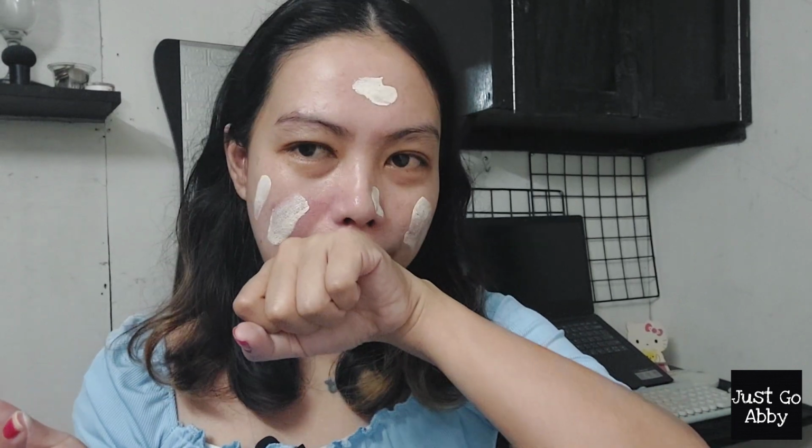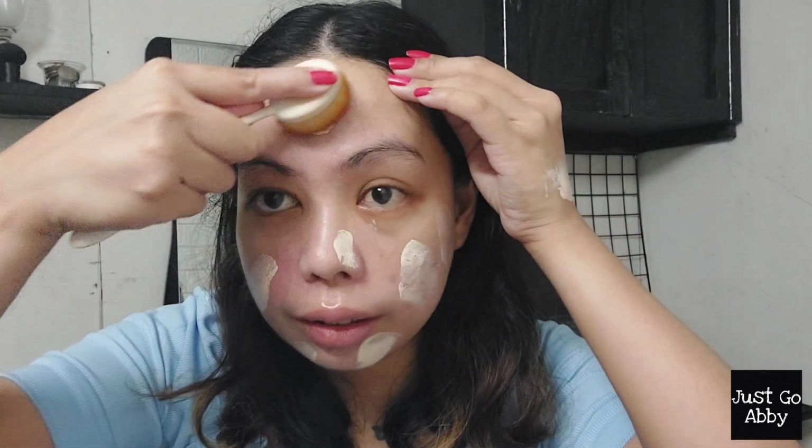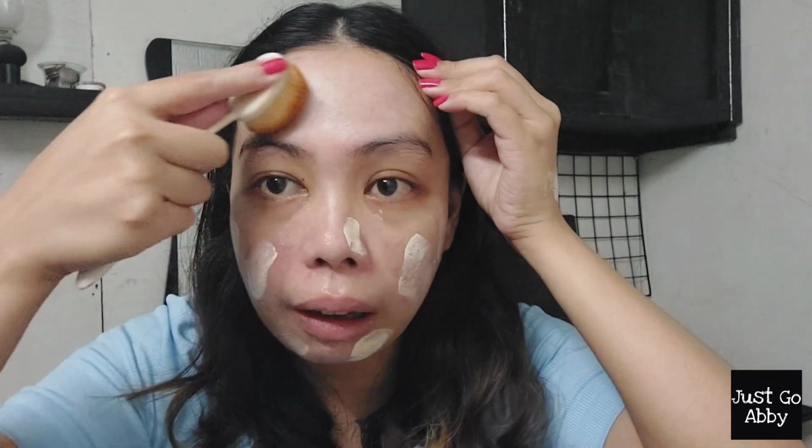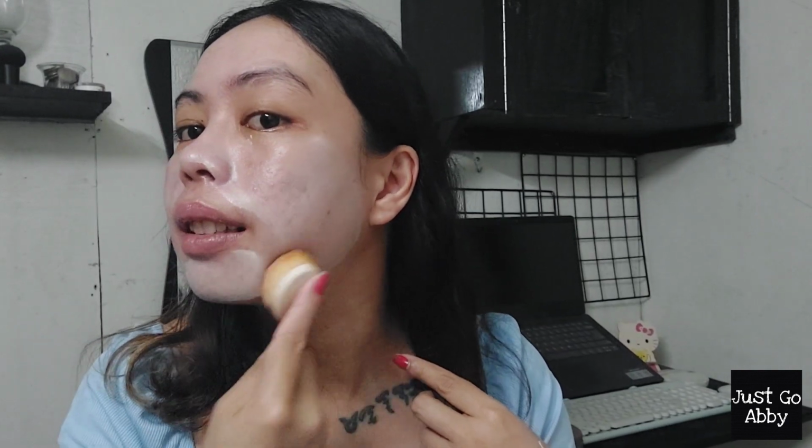Wow. So far, it feels so lightweight, and oh my god, it smells good actually. It smells like conditioner. I'll be using a brush first in applying this product. Oh, okay. Alright. It kind of blends into my skin, actually. And it has a very thin consistency, like a skin tint. It's not like a full coverage foundation, but it's okay because it doesn't claim that this is a full coverage foundation. It's just that it's too white for me.